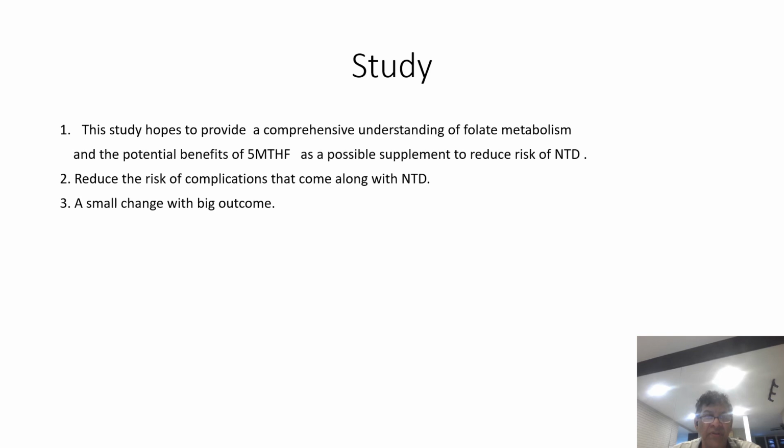So the purpose of this study is to provide a comprehensive understanding of folate metabolism and the potential benefits of 5-methyl tetrahydrofolate as a possible supplement to reduce the risk of neural tube defects. And the second part will be the reduction of complications that come along with neural tube defects. And a small change can become a big outcome for the parents, for the society, for the governments.